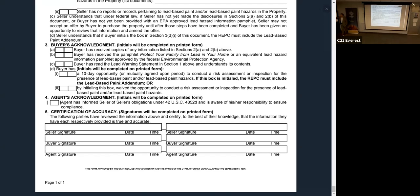And then section 4 is where the agent's acknowledgement goes. So you as the listing agent need to initial this one, to say you've informed the seller of their obligation to disclose, and then everybody gets to sign: buyers, sellers, and both agents. Okay, and we'll cover the buyer part.